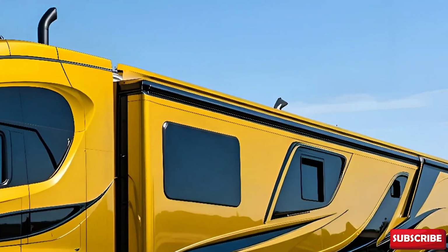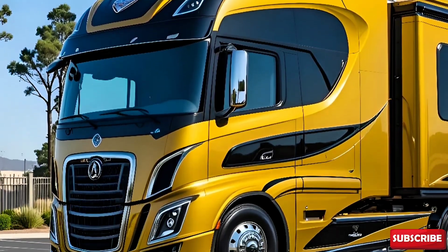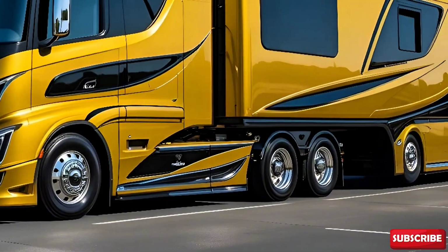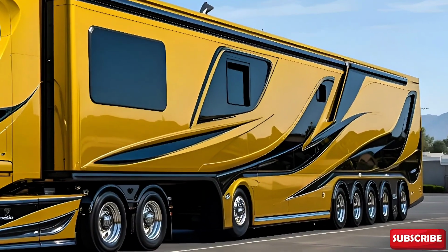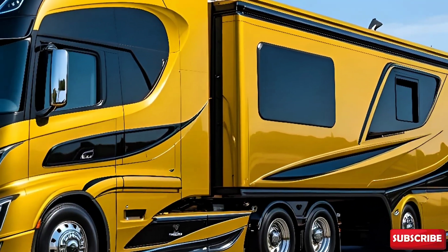Prevost has also made big strides in sustainability. The 2026 model comes with solar roof panels, lithium-ion battery packs for silent overnight power, and a grey-water recycling system to reduce waste. It's built for long-haul comfort without compromising eco-friendliness.